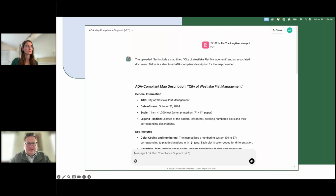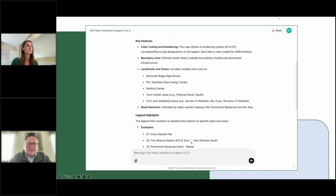So in this case, we first capture the general information, as we call it. So the title block, the date, the scale, the legend, etc. Then it goes on to look at the key features. So as you can see here, in this case, this map has a very specific color-coded system. It has boundary lines that are on here. It has landmarks, so a specific piece of information that would be cartographically important. And as well, it has points of reference. So it knows the street names and so on and so on.